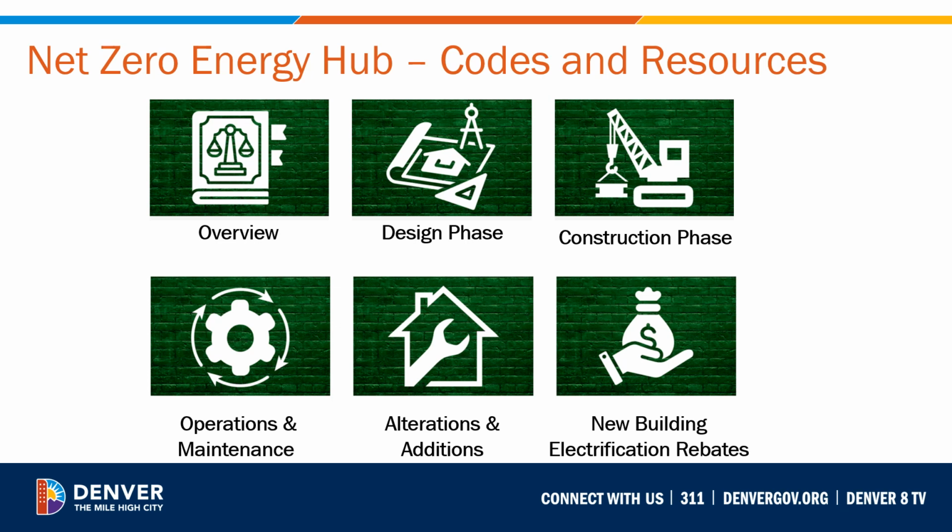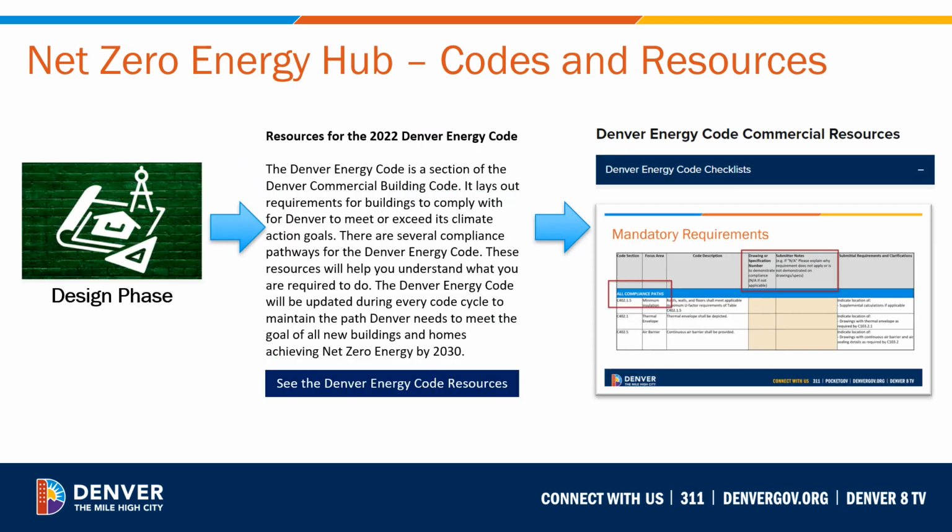There's a lot of information here, so the goal is to make it easier to find what you're looking for by organizing resources by the type of project and phase that it is in. For example, if you have a commercial project in the design phase, you could click on this icon and find resources relevant to design phase questions, such as resources for the Denver Energy Code, Building Code, Green Buildings Ordinance, Zoning Code, and even funding, financing, and incentives.